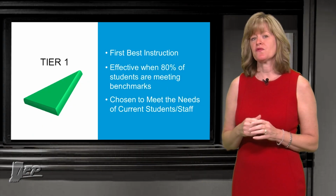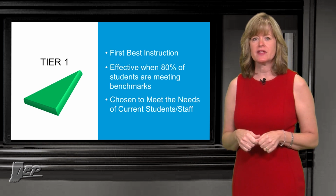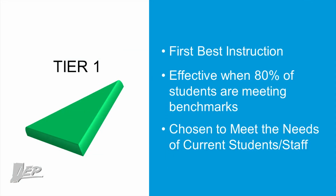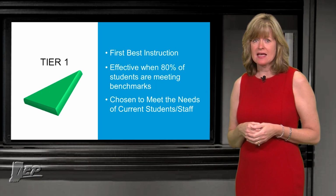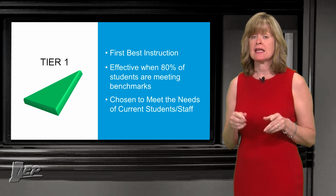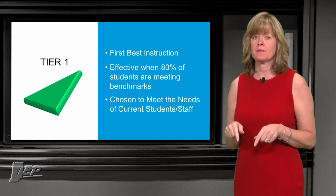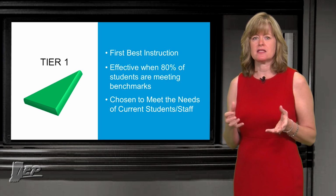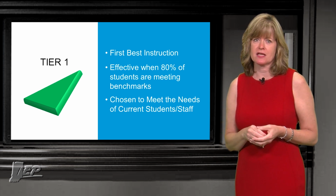Tier 1 is first best instruction carefully selected to meet the needs of students and is effective when at least 80% of students are meeting benchmarks for academic, behavioral, and social-emotional goals. Data helps identify students who need supplemental targeted support in addition to the core. There are a small number of students who need even more intensive support in order to make progress.